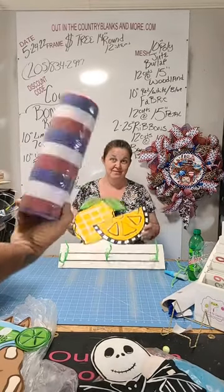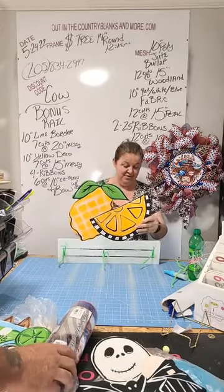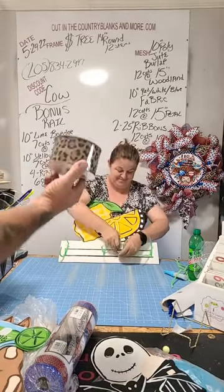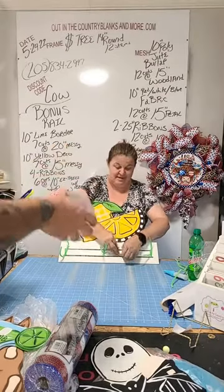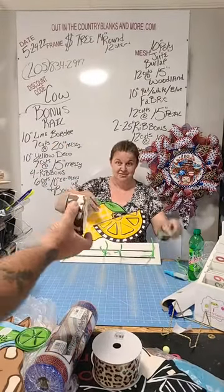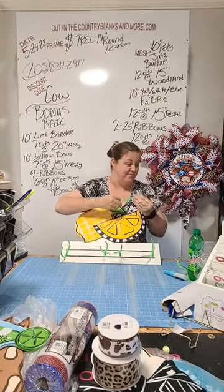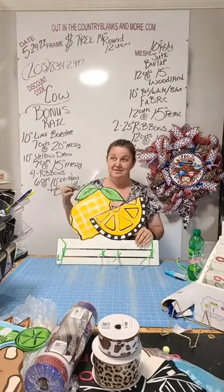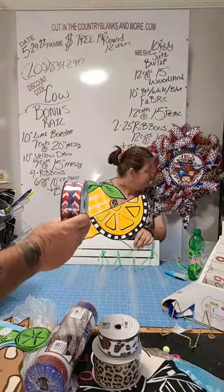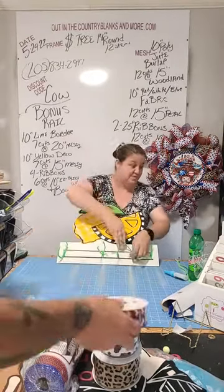I have the red, white, and blue mesh. Yes, we're going to put three on this. I have that ribbon, the leopard print ribbon. I have the cow print ribbon, the 1.5-inch cow print ribbon. I don't have the red, white, and blue with the stars, but I do have this red, white, and blue. See? That's very pretty.